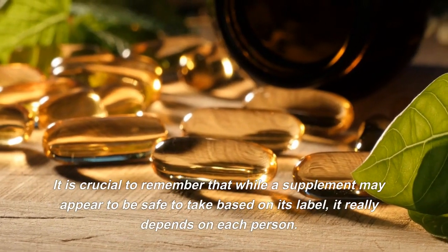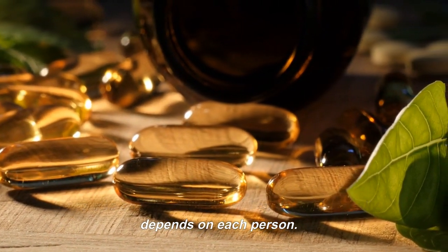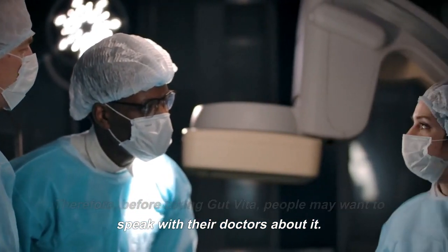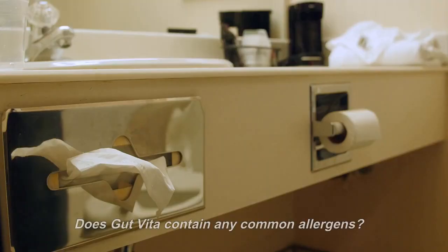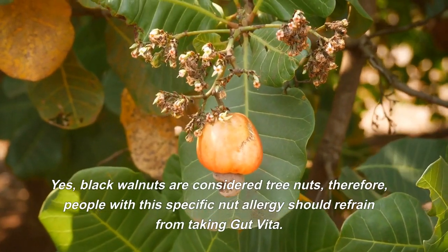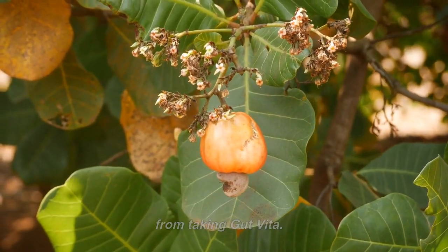It is crucial to remember that while a supplement may appear to be safe to take based on its label, it really depends on each person. Therefore, before taking Gut Vita, people may want to speak with their doctors about it. Does Gut Vita contain any common allergens? Yes, black walnuts are considered tree nuts, therefore, people with this specific nut allergy should refrain from taking Gut Vita.